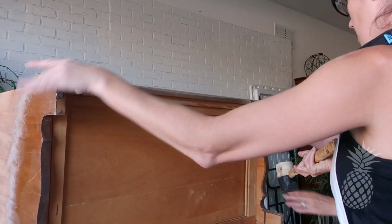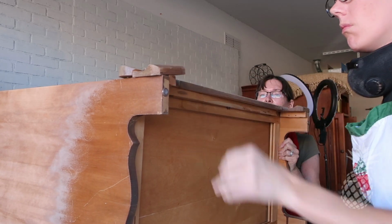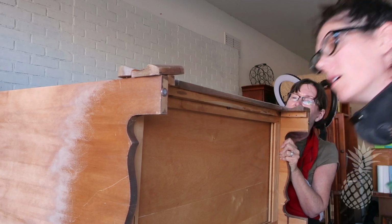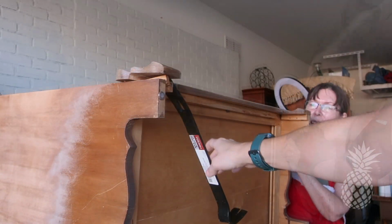You know us. There's no way we're leaving this traditional, formal, early American curviness on the bottom. So first thing first, let's get rid of this trim piece, which I thought I could just hit off. Unfortunately, it was screwed on. Thanks for letting me know, Mom.